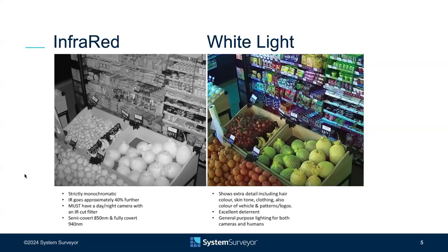Once this decision is made, we can move on to the area of coverage, which is the term that we use in System Surveyor. For us, that means how far and how wide do we want the light or the lamp to illuminate. Next, please.